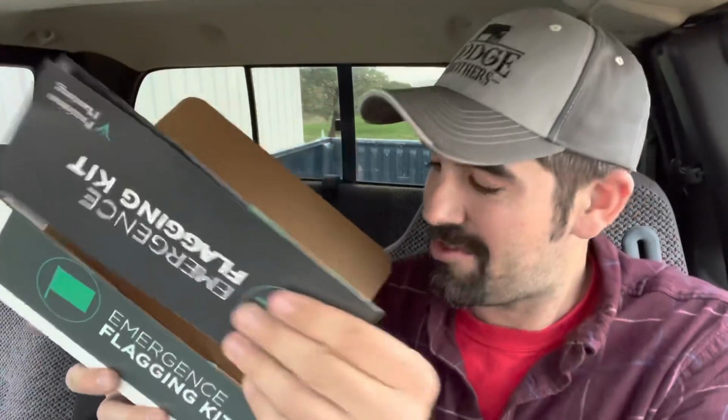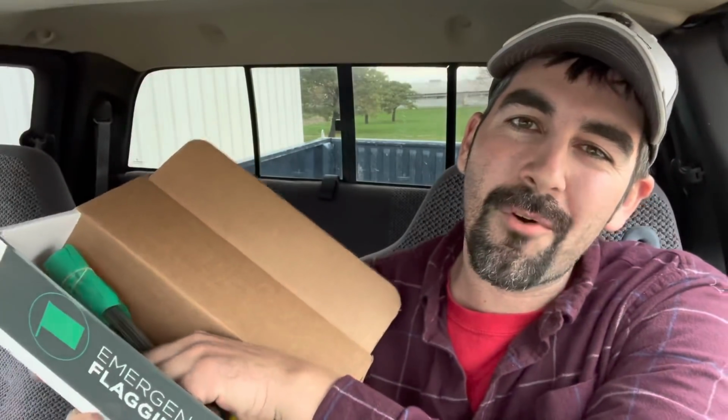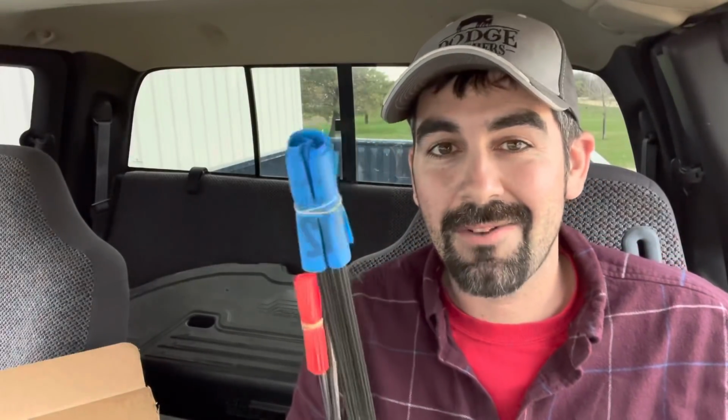So what we're going to be doing is using this kit to track our emergence and to see what effect that has on the final product. Inside this kit is the instruction manual, and then we've got these 4 different colors of flags. We're going to go out as soon as the corn just threatens to poke through the ground. We're going to measure off a section of row, and on the very first day that we see corn plants emerging from the ground, we're going to put a little green flag next to each one of those corn plants. And then on the second day, we're going to put a blue flag next to the plants that emerge on that day.